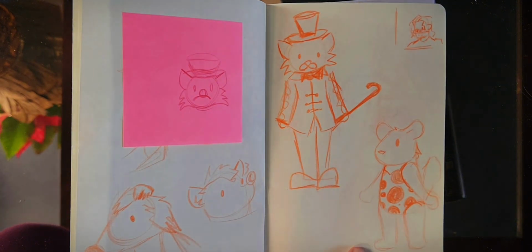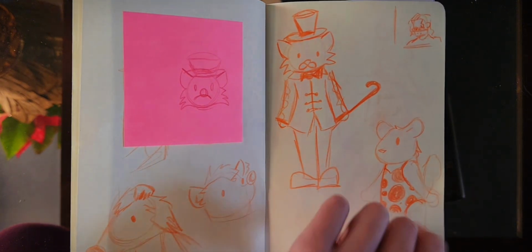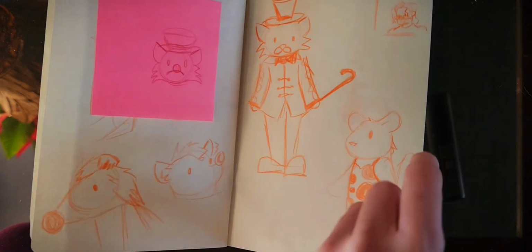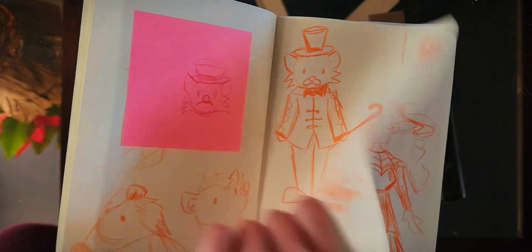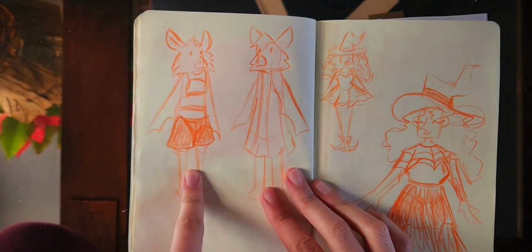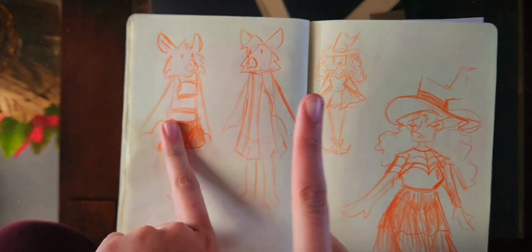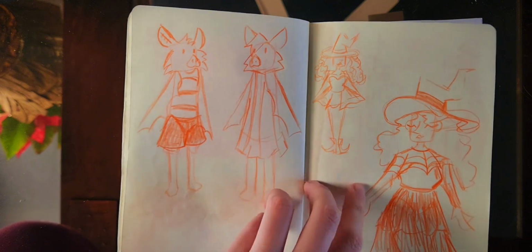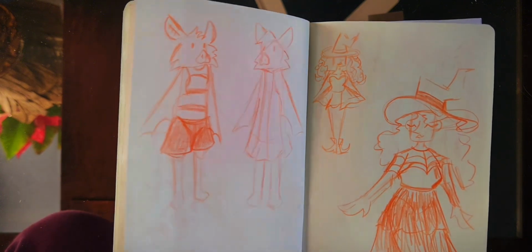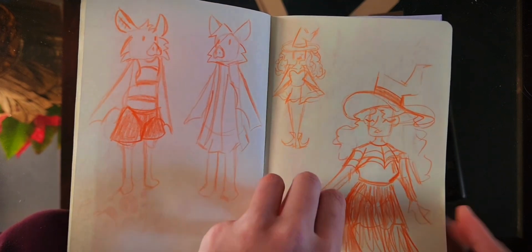This is, I don't remember her name, but she's a chinchilla. She's also part of the acrobatic act. And I was like, oh, an acrobat. And so I drew acrobats. They're bats that are acrobats. And so this is Bobby and Betty. I don't remember their names. Bobby and Betty, bat. They are siblings. They do acrobatics. And then I wanted to draw some witches, so I drew some witches.